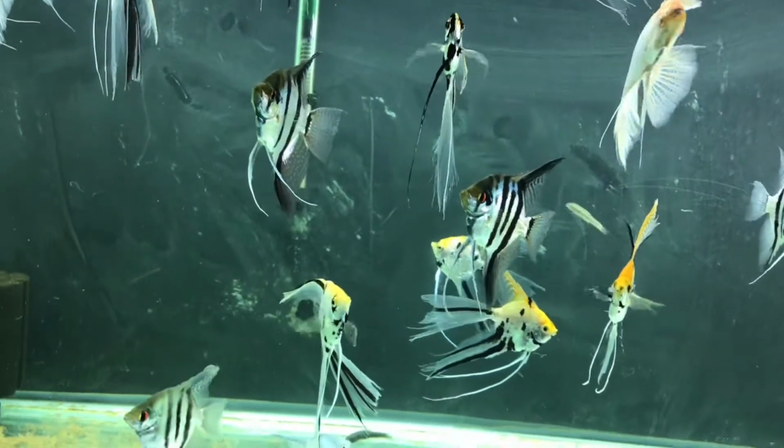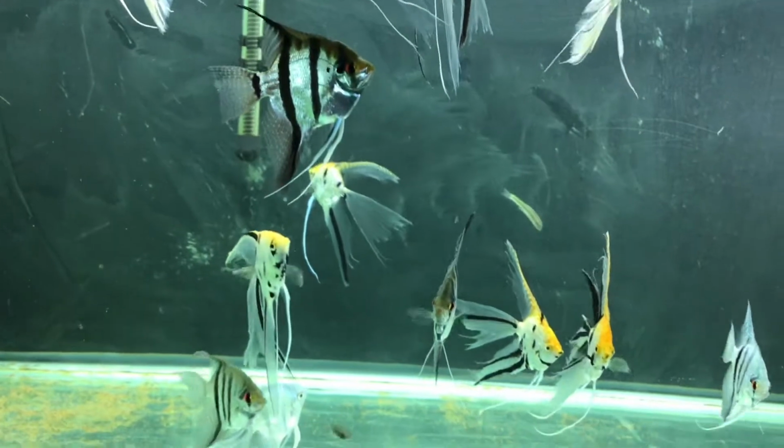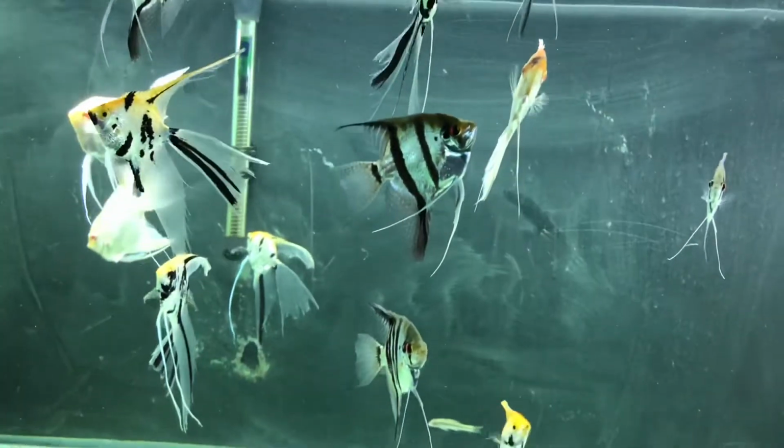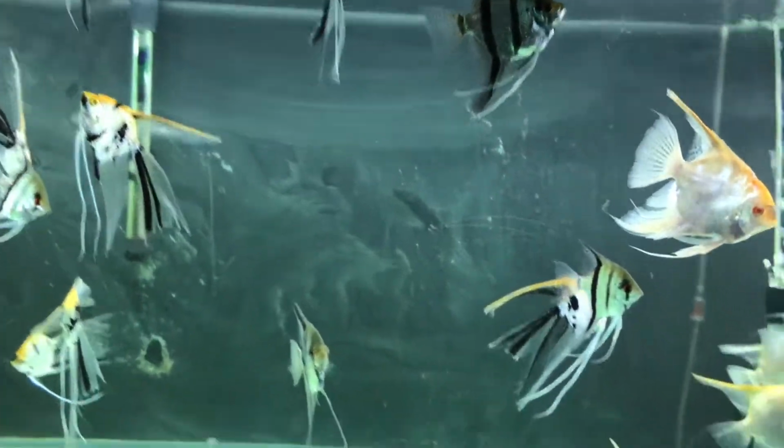Angelfish are one of the most commonly kept freshwater aquarium fish, as well as the most commonly kept cichlid. They are prized for their unique shape, color, and behavior.